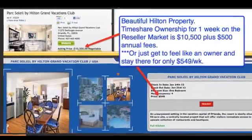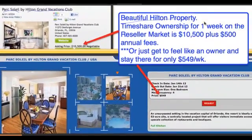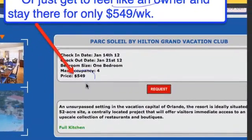Let's head back over to Orlando. You'll see and I'm going to mispronounce this too, but the Park Soleil by the Hilton Grand Vacations Club. This is a beautiful Hilton property. Timeshare ownership for 1 week on the reseller market, $10,500 plus 500 annual dues, or just think about it. You can just go feel like you're an owner and stay there for $549 in a premium winter getaway with the Hilton Vacation Clubs.